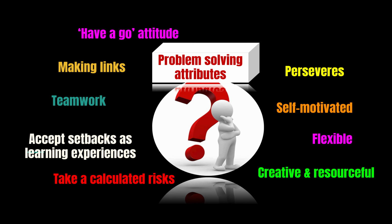And also, another attribute of a problem solver is that a problem solver is willing to take a calculated risk. Whenever we're facing a problem, there's always a risk involved. And that risk can be the risk of losing face because you have given a wrong answer, or the risk of failing because you didn't get the way it should be done. But of course, that is something that you have to have with you because taking a calculated risk is a way to actually winning that gold medal to become a problem solver.